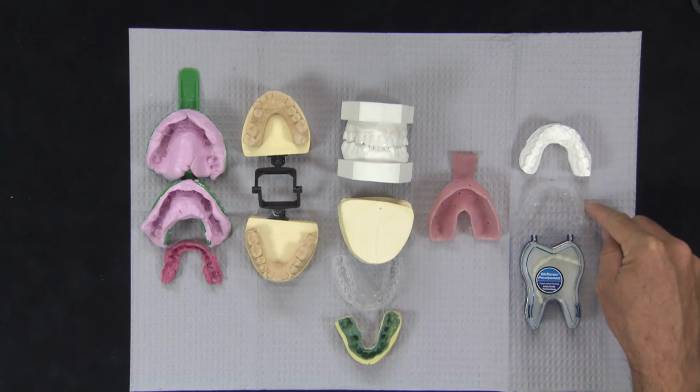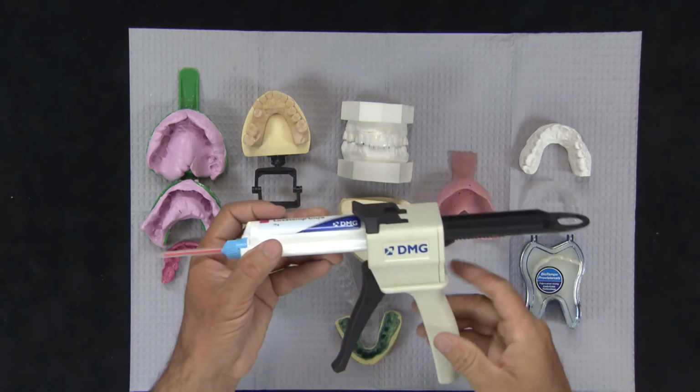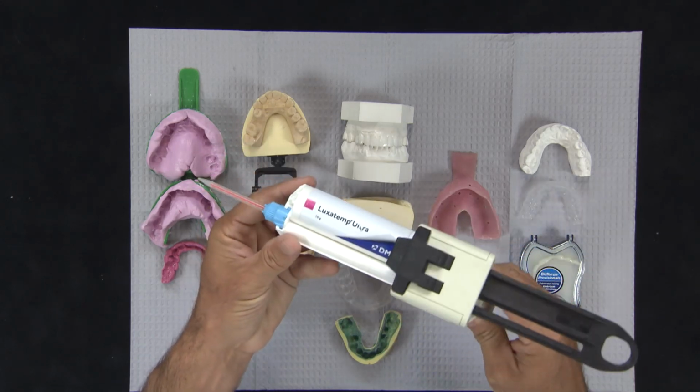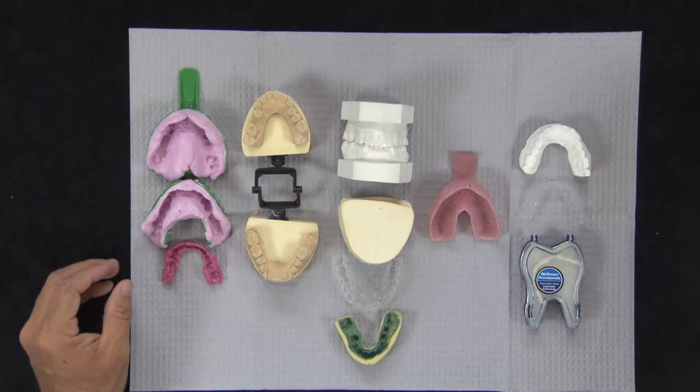In addition to all of these items chairside, I have temporary acrylic resin ready to go. In most cases, I'm using Luxatemp Ultra Auto Mix. However, feel free to use your acrylic of choice. This is here in case my doctor places a mock-up using the putty stent and performs depth cuts.